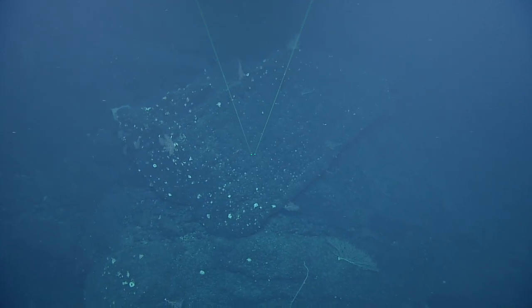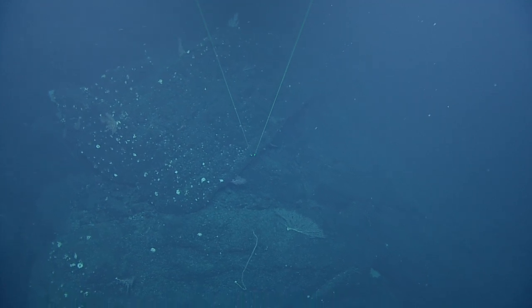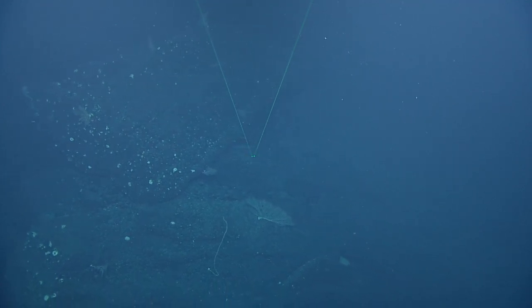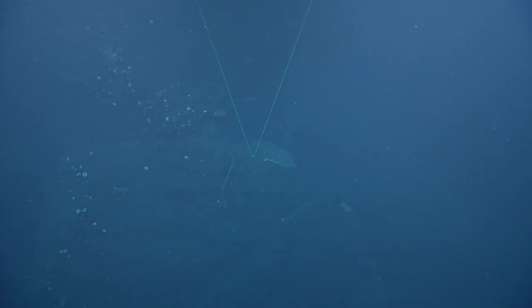The deep water current plays a role in that as well, right? The most well oxygenated deep waters are either in the Antarctic or in the North Atlantic. Sure.